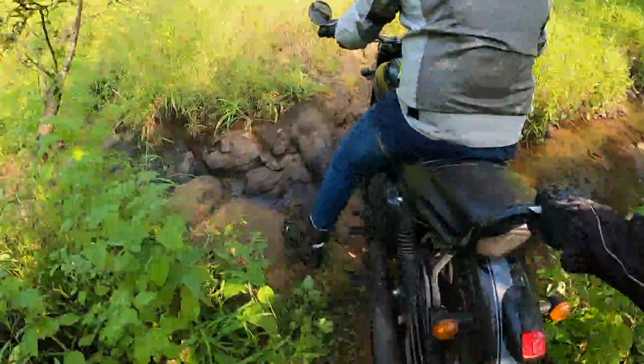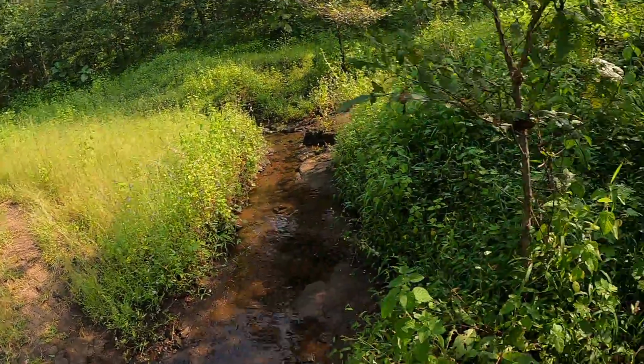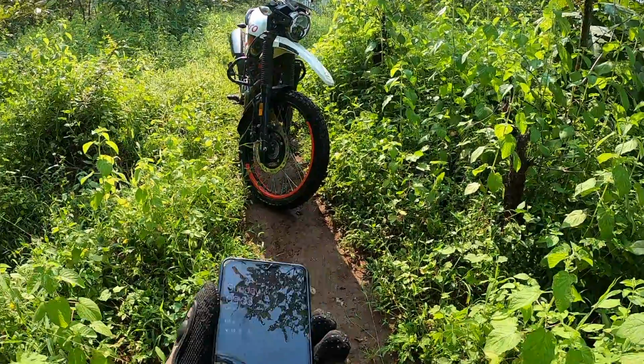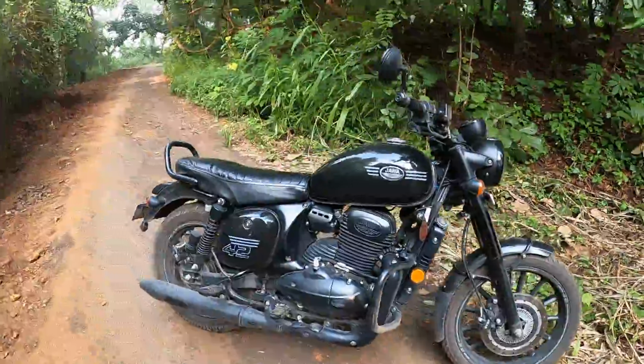Yeah, I'm assuming the compression ratio is not as aggressive as the KTM, right? Of course not. It's a more relaxed position to ride in, right? So even the engine is set in that setup in which it's a more relaxed kind of a ride. You don't have aggressive ratios happening, so to speak.